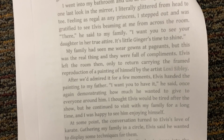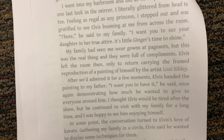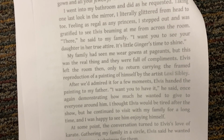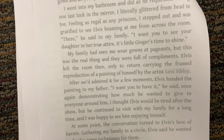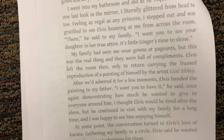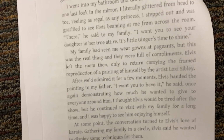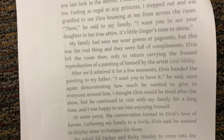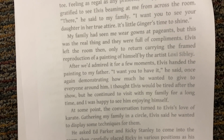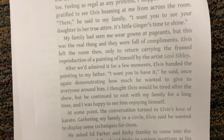My family had seen me wear gowns at pageants, but this was the real thing, and they were full of compliments. Elvis left the room then, only to return carrying the framed reproduction of a painting of himself by the artist Loxi Sibley. As we admired it for a few minutes, Elvis handed the painting to my father. "I want you to have it," he said, once again demonstrating how much he wanted to give to everyone around him.